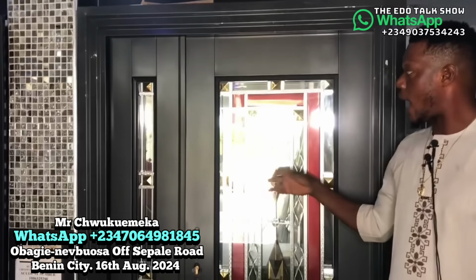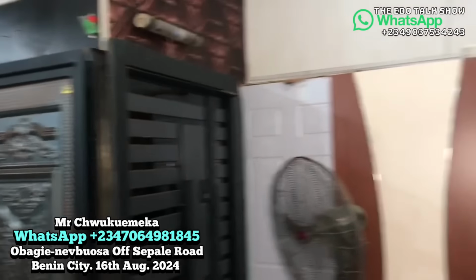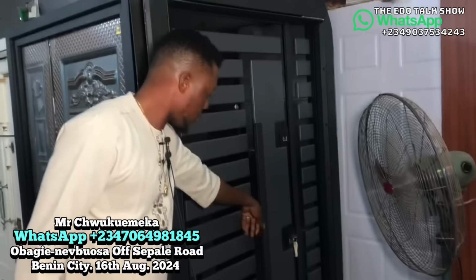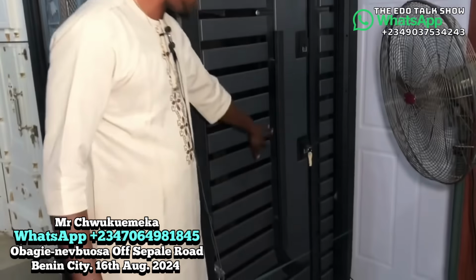That one, I bought this door for outside security door and inside. It can go for anywhere. It's very unique. When you take a selfie here, you will confirm it. The door is very sweet. Then we have this one. This is another strongest door. You understand? This door is a Turkish door. This one goes for 470,000. Okay, 470,000.